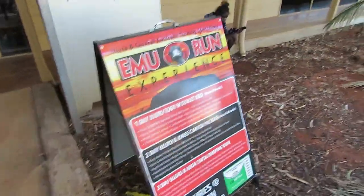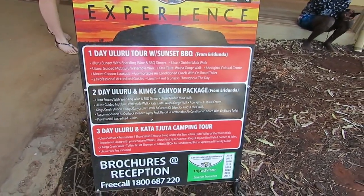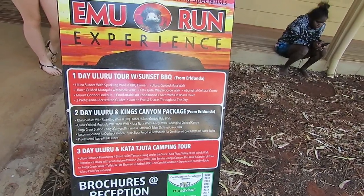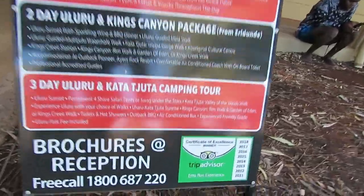Just on the way in now to check out this Wi-Fi, and I've just noticed these guys actually do tours. Okay, so you've got your 1-day tour to Uluru, 2-day Uluru Kings Canyon, and 3-day Uluru camping sort of thing. Okay, so yeah, there's your number in case you guys want to ring. We're obviously not doing that. We're just going to walk on the rock, a quick trip, but in later adventures we probably will come and do some of that sort of adventure with you guys and tell you what it's like.